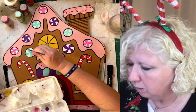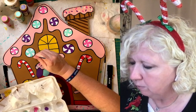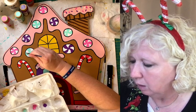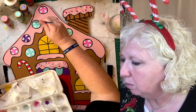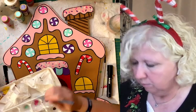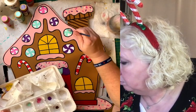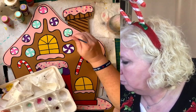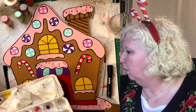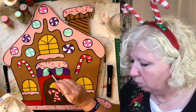While I have the thin brush or the little brush here, we'll go ahead and do the sweet mint ones one more time, and then I'll get the thicker brush and finish out the little awning over our doorway. All right, grab my bigger brush and get these two coated.